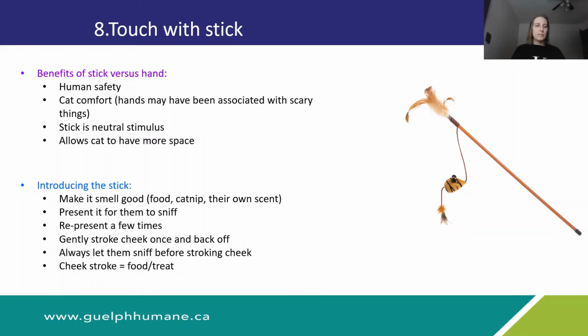So when we're introducing the stick, you can make it smell good by putting a little bit of food on the end or catnip, or even their own scent by just rubbing the end of the stick on a blanket that they've been laying on or their bed, and then present it to their nose for them to sniff.